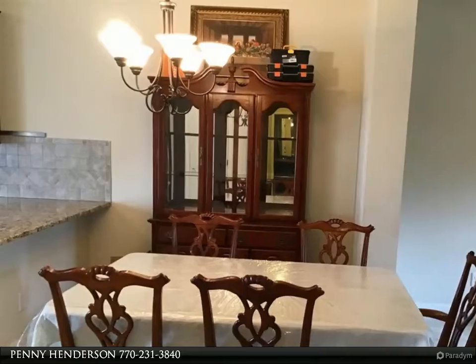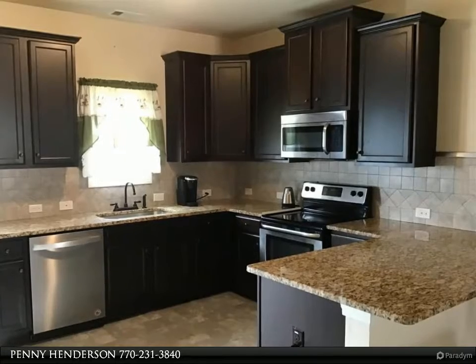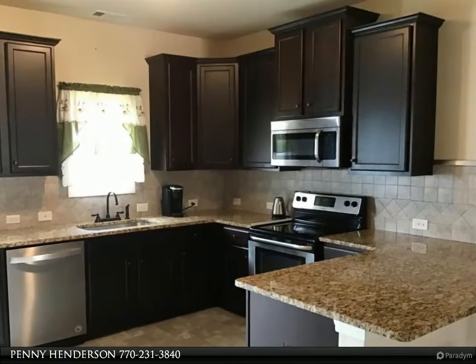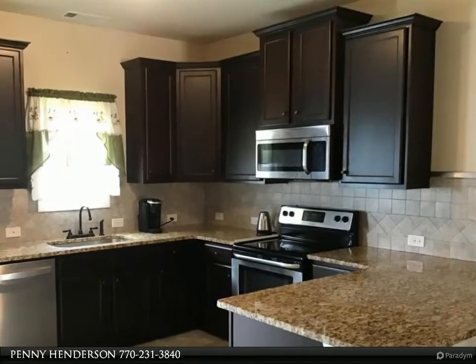Owner's suite has vaulted ceiling with fan and large walk-in closet, and bathroom with double vanities, garden tub and separate shower. Additional 2 bedrooms that share a full bathroom. Note: one of the secondary bedrooms is oversized. You should never run out of hot water with 2, yes I said 2, 50-gal water heaters.